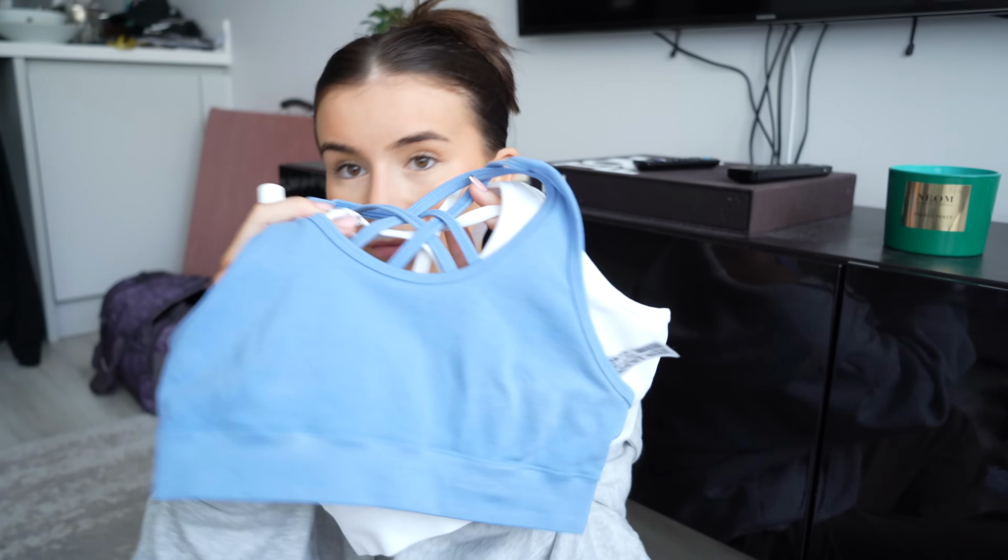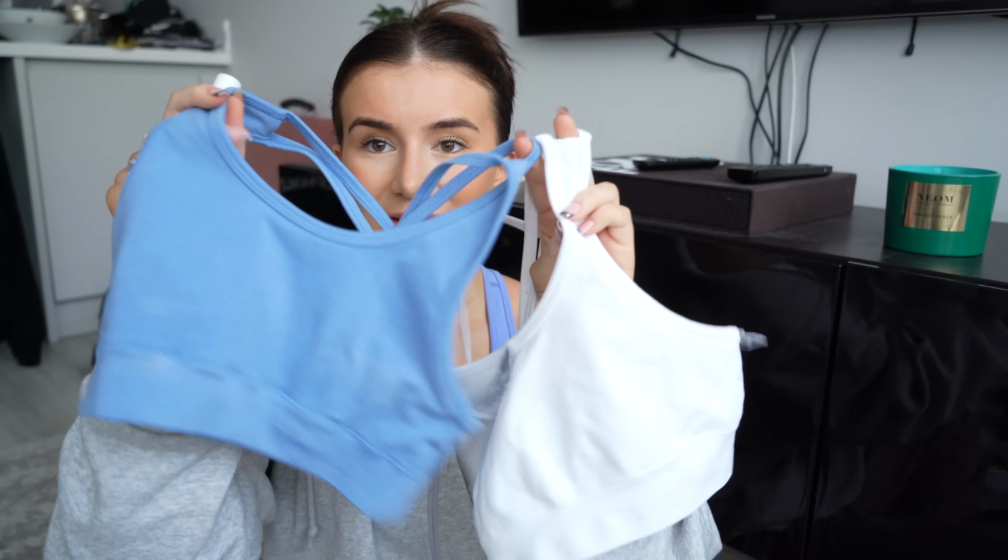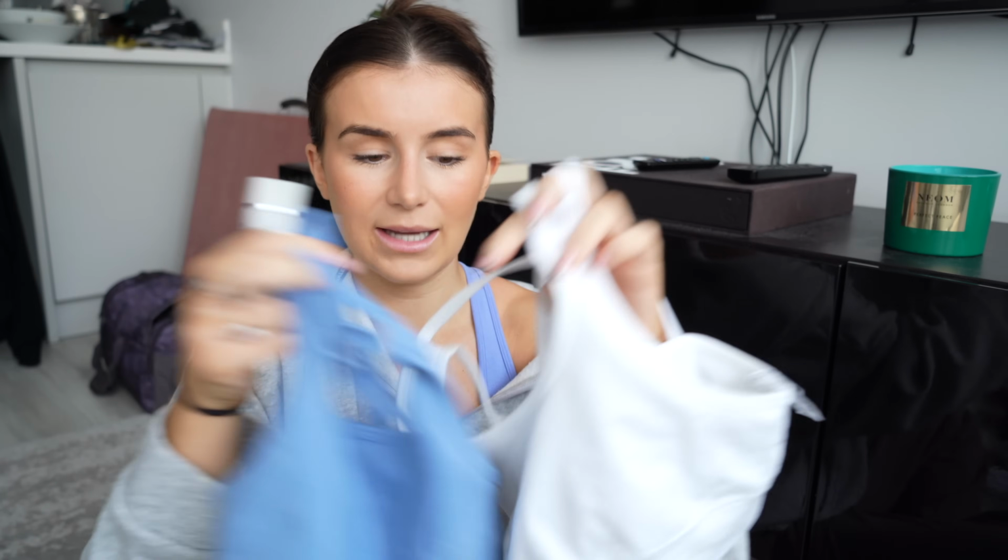Okay, we are then going to move on to the Revival bra. So I've got this in washed denim and I've got this in white as well. Do you know what? I'm so glad I got some white bras because I've been wearing this one or the Amplify one with my mocha shorts and I'm just loving it.